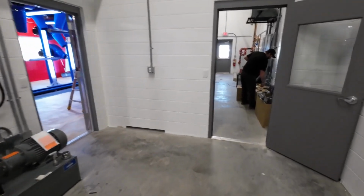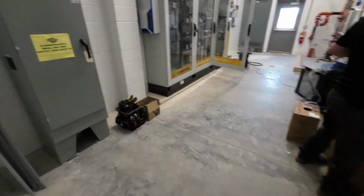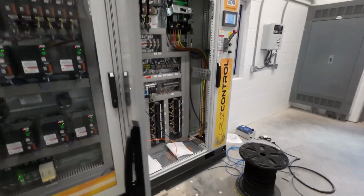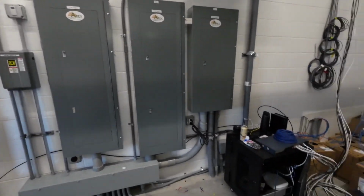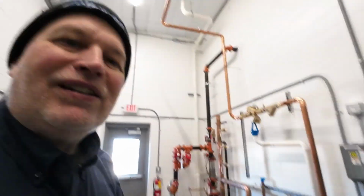And then this is our dry equipment room, and in here we've got more controls of everything it takes to run the car wash, and we got more electrical and plenty of data cables running everywhere. We'll let the experts figure out how all that goes together.